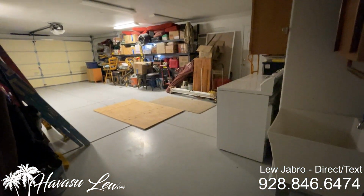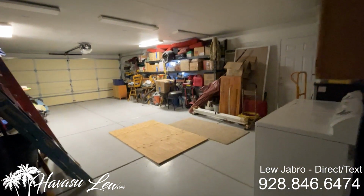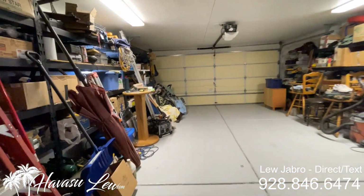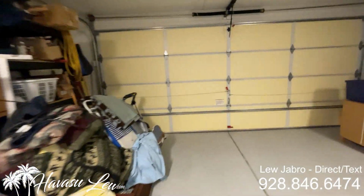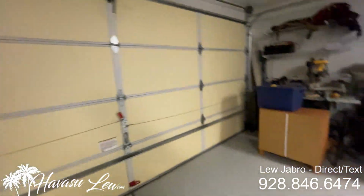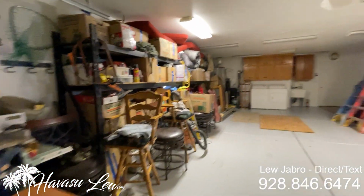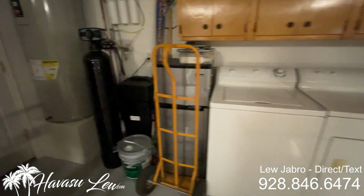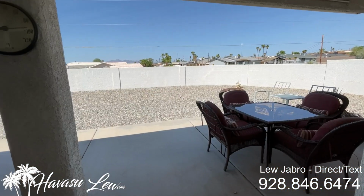All right, so you have a 2-car garage. It's about 20 feet wide at the door, 33 feet deep, standard 7-foot door. Is insulated. Does have a swamp cooler. All your RO, soft water.